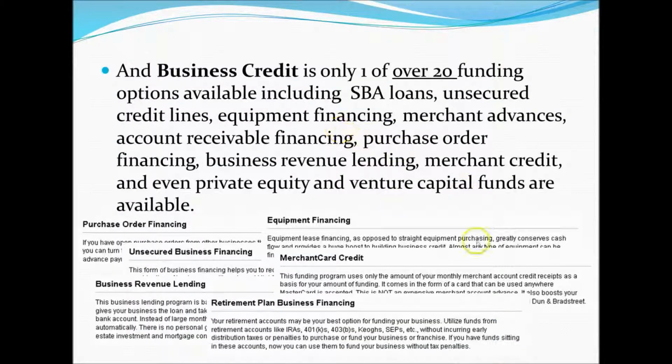Okay, business credit, again, also another benefit, through the funding suite, is that business credit's only one of over 20 funding options available. We actually now have over 30 funding products available, including SBA loans, unsecured credit lines, equipment financing, merchant advances, account receivable and purchase order financing, business revenue lending, merchant credit, and even private equity and venture capital funds are available.